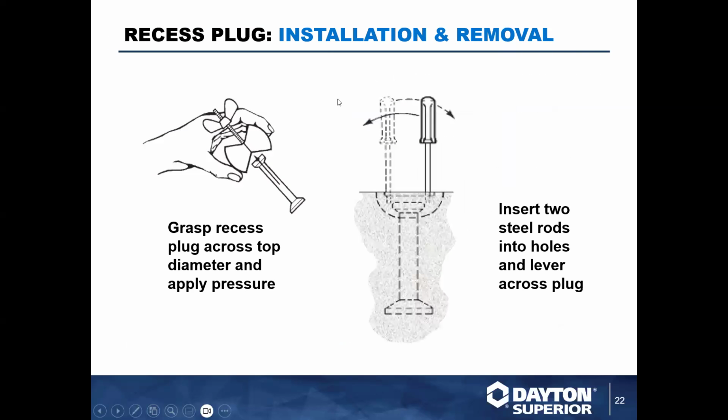Okay, so this is just showing installation and removal. There is no rocket science to this. This was designed to make it very easy in the field. We don't sell a specialized tool for this. Basically, you're going to use a number 3 or number 4 bar.